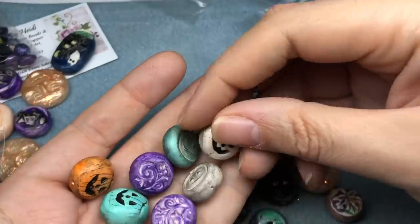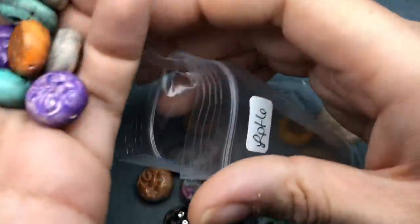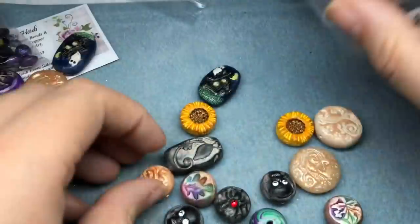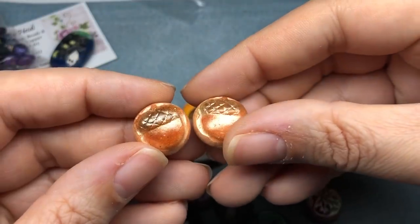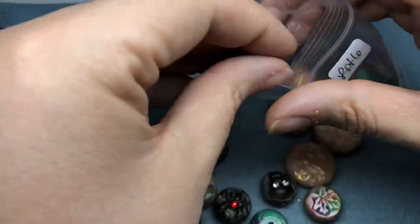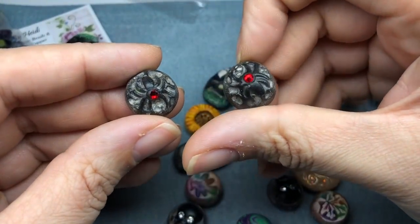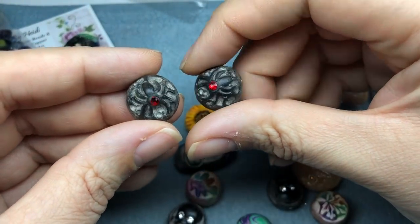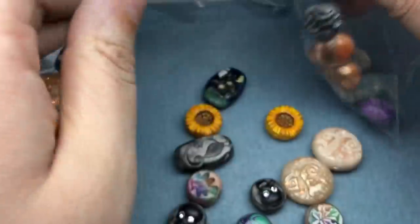Well, oh yeah, two white pumpkins. And so I'll put those back in the bag. And then we've got some acorns. Look how cute those are. That is so sweet. And then we've got some spiders. I know I got some Halloween beads from her last year. I'm gonna have to go through my Heidi case and see what we have.